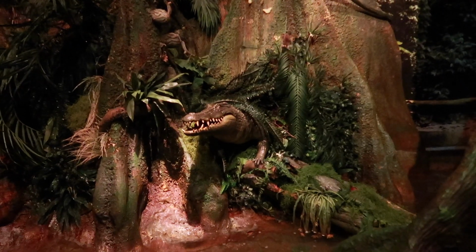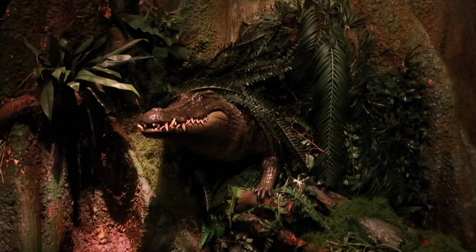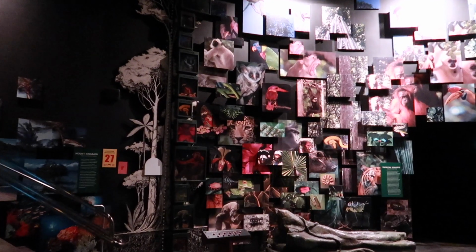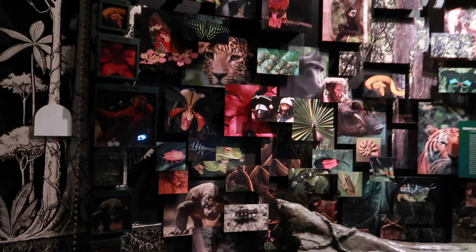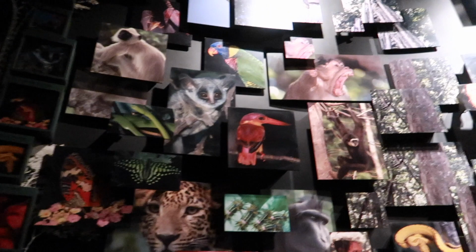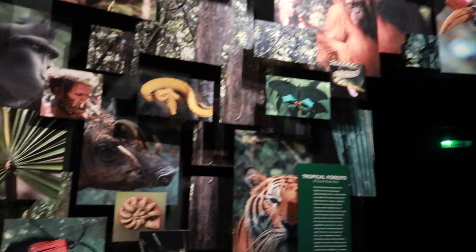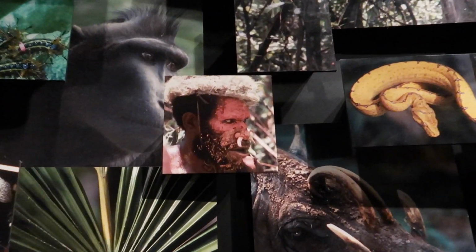Alright, guys. I've got a wee crocodile here hanging about in the rainforest. We just found out that this guy eats 300 humans a year in the rainforest. They've got these cool pictures all over the wall, showing, I'm presuming, all the animals in the rainforest and some of the people as well. I wouldn't like to mess with this guy. Look at his nose ring.